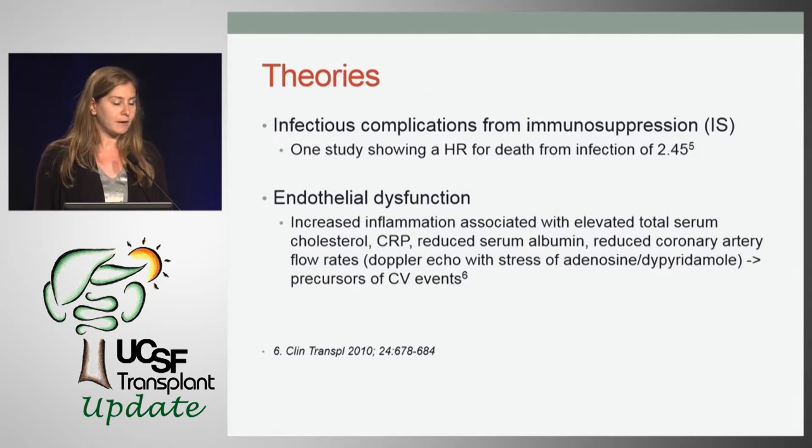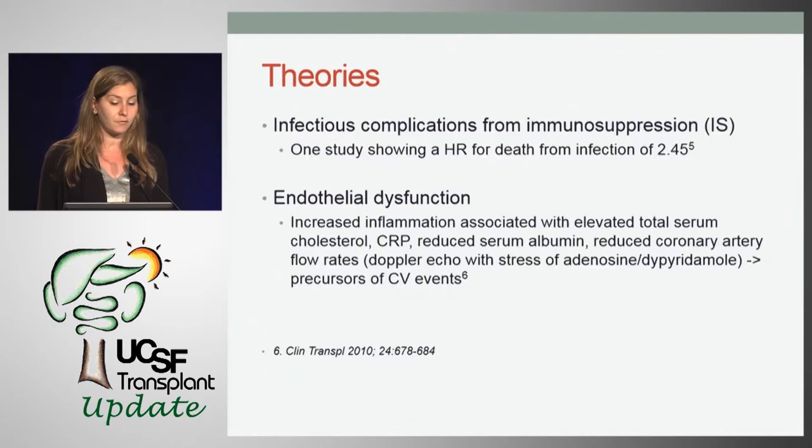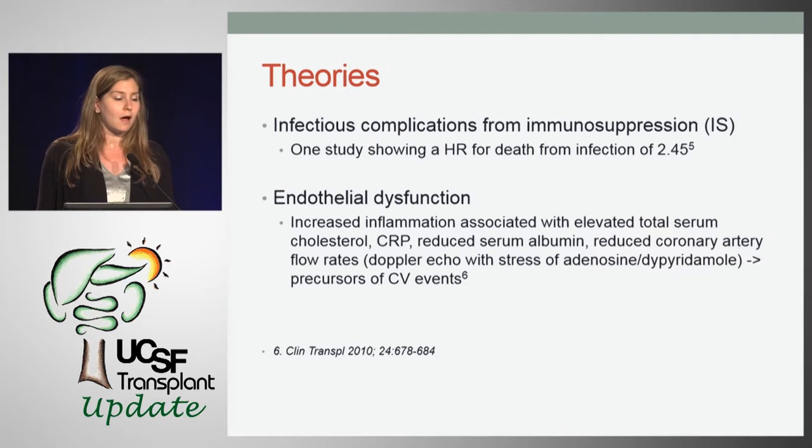What are some theories behind that? Why would it be that patients with a failed allograft back on dialysis do worse than patients who are transplant-naive on dialysis? Obviously, the infectious complications from the immunosuppression is one of the reasons why perhaps these patients have worse mortality, not just necessarily remaining on immunosuppression, but the lifelong exposure to immunosuppression.